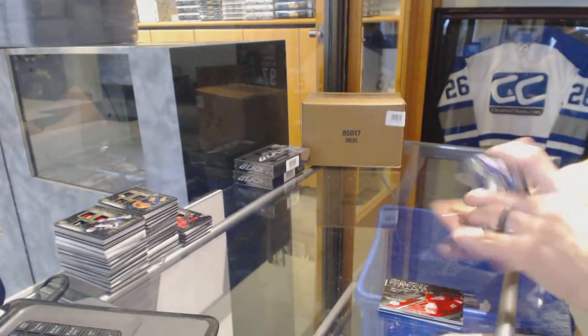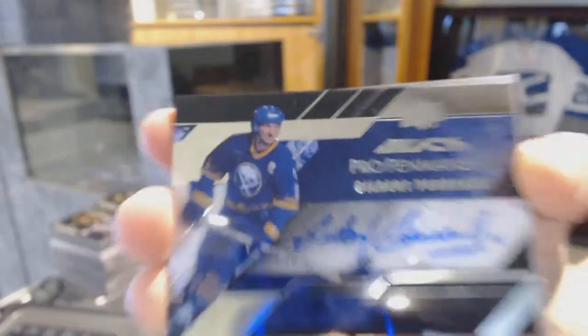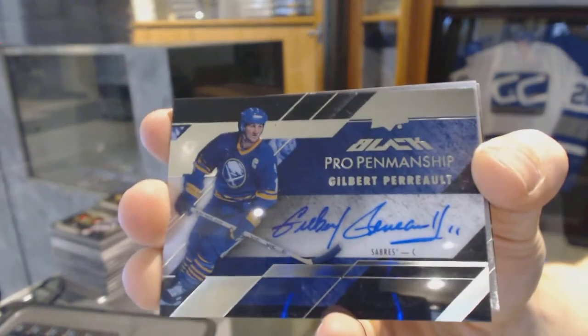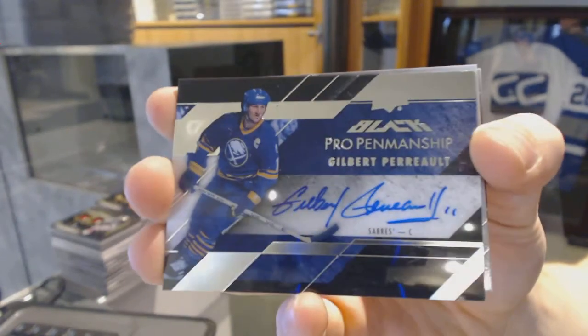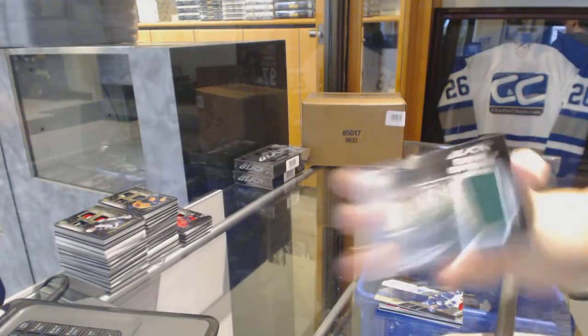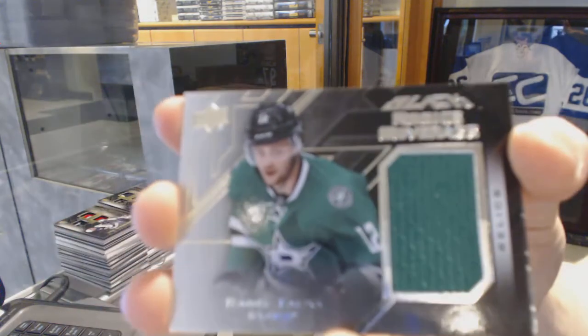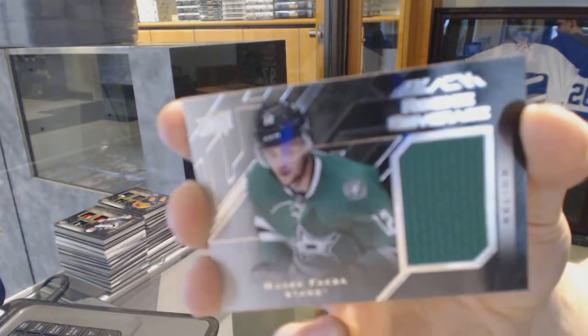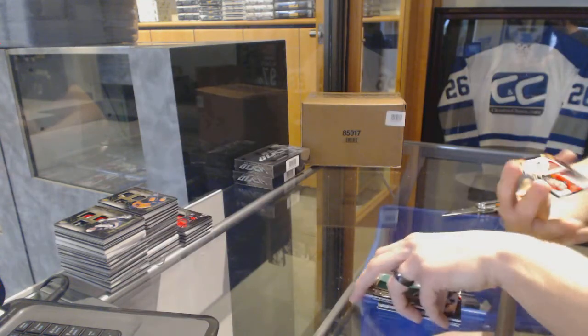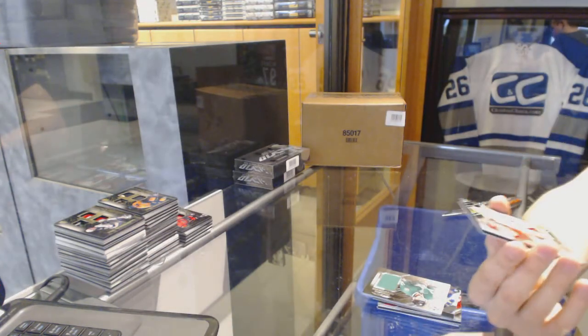We've got a Pro Penmanship autograph, Gilbert Perreault. Pro Penmanship autograph. We've got a Rookie Coverage jersey, Radek Faksa. What a pack for him.